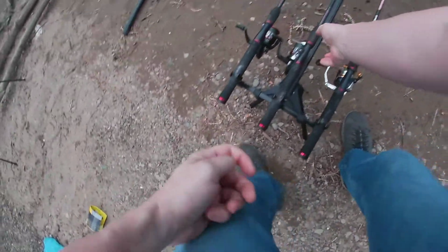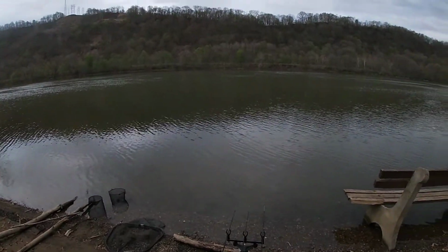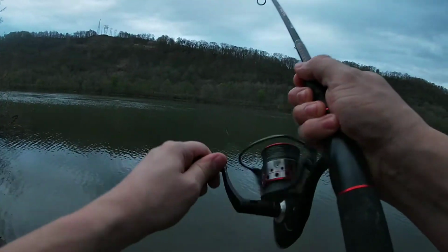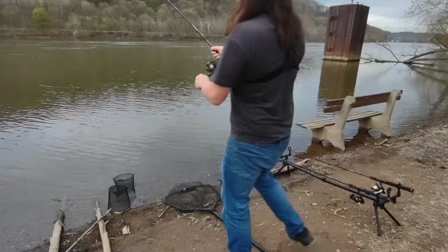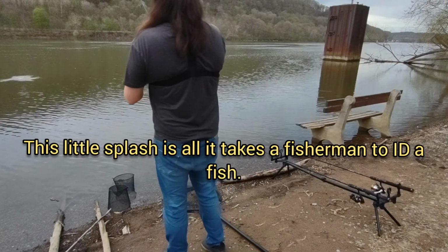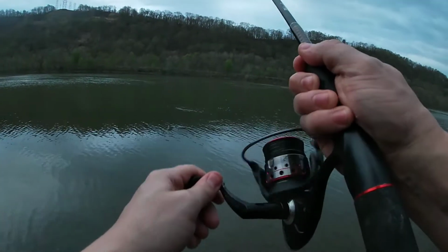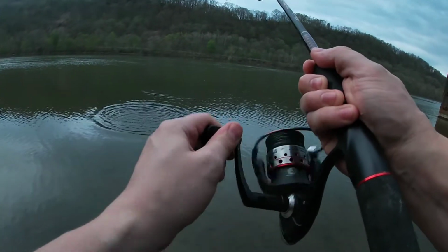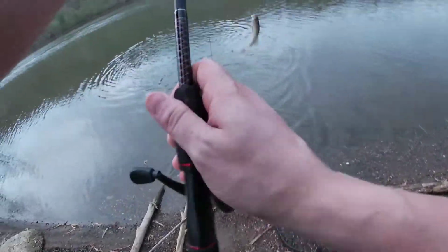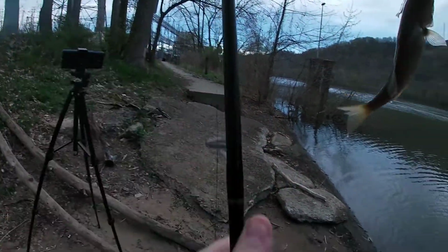There we go. Hang tight. He's on. Not what I was expecting. Slow motion. But a fish is a fish, and when you've had a day as slow as this, bass is a wonderful thing to see. My first of the year.